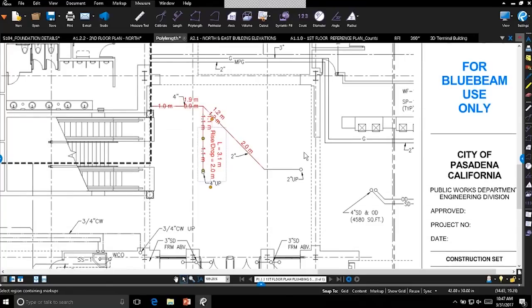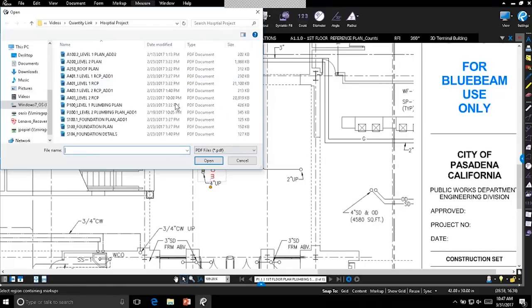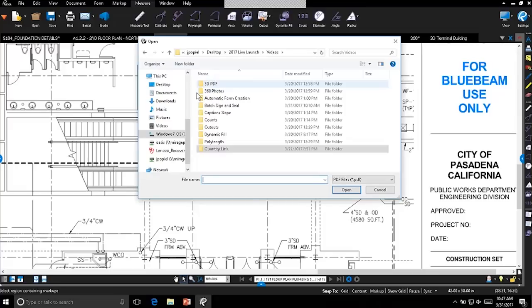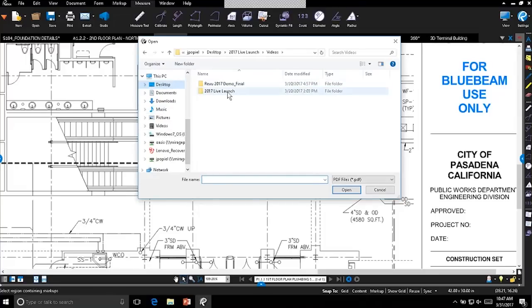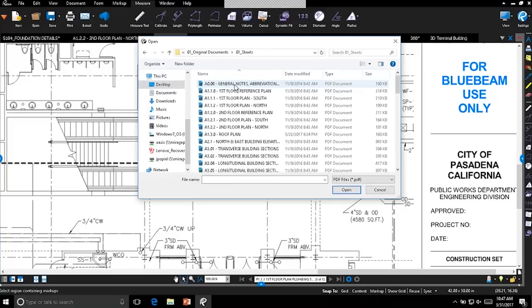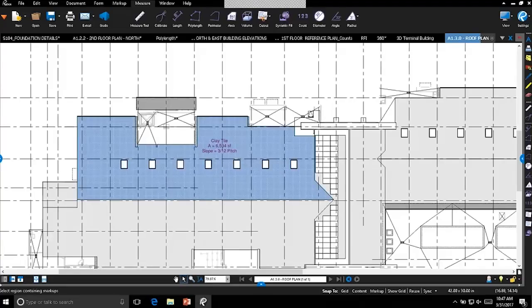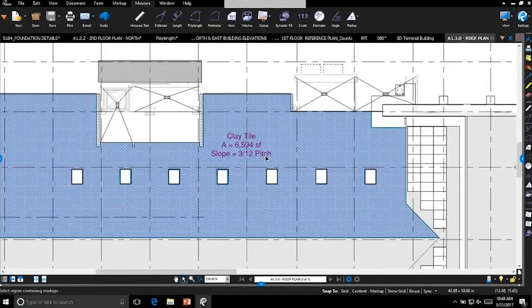Now, the next thing you might be wondering is, how does the slope work and how does Revu account for the slope? So I'm going to go ahead and open up a roof plan here, and that roof plan has a set pitch. So let's go ahead and open up that really quickly here. That roof plan is going to let me see the slope of my drawing. So let me go ahead and find that sheet for you. Inside that sheet, it's going to allow me to enter in the pitch of my roof. So you'll see here, here's my area, and it gives me the total area as well as the pitch.